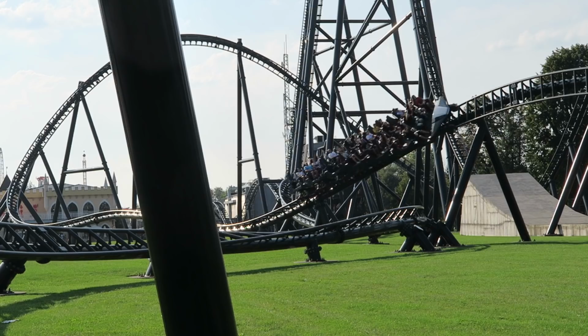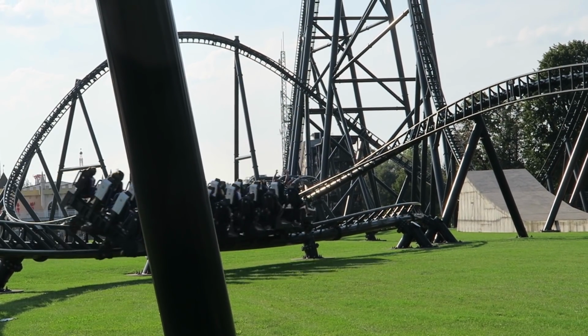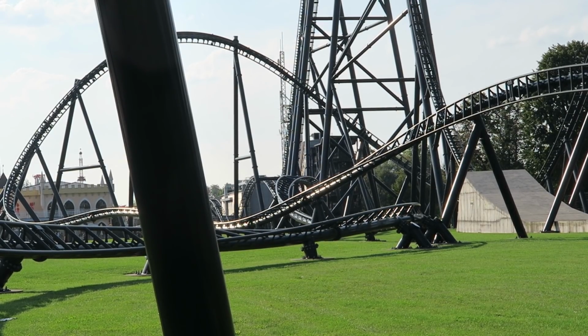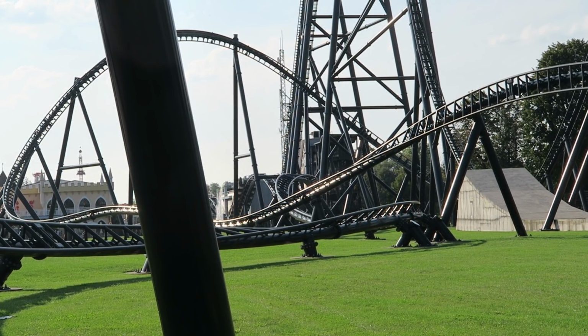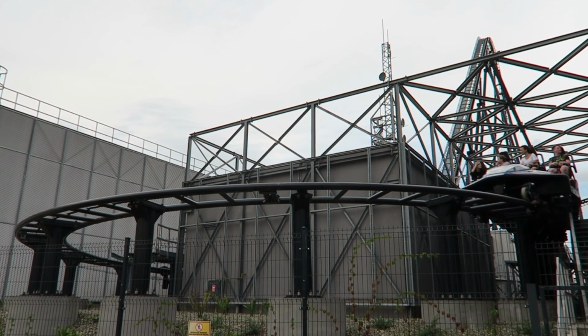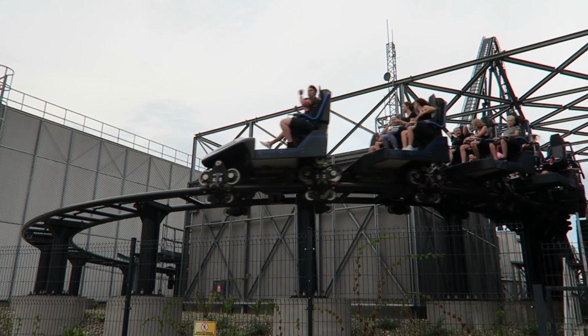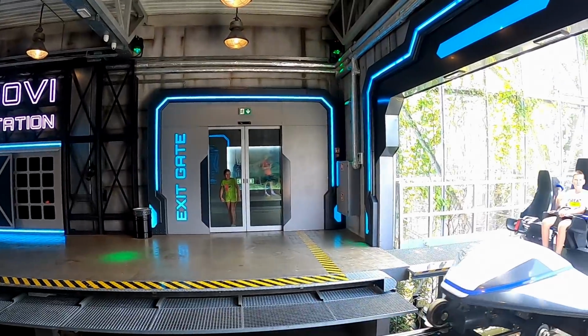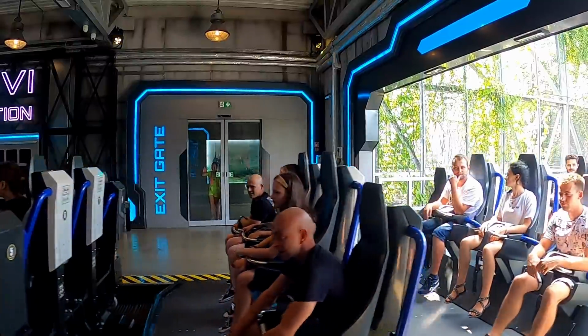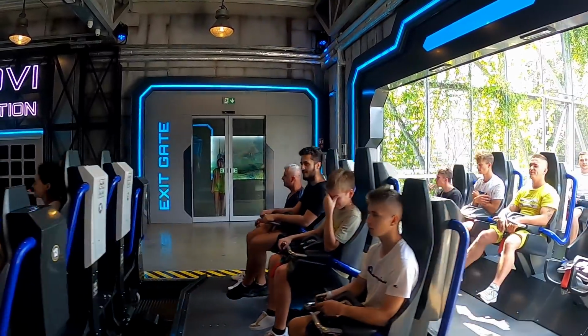Now let's talk about the trains. These trains seat 4 riders per row and have 7 rows. They look very similar to the trains used on Skyrush, but there are some key differences. The middle seats are higher like those on Skyrush, but the outer seats have a floor beneath them. Those in the middle will have their feet dangling like the newer Intamin launch coasters, while those on the outside will have their feet resting firmly on the floor.